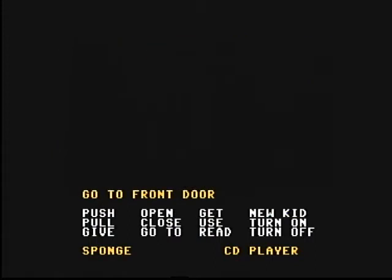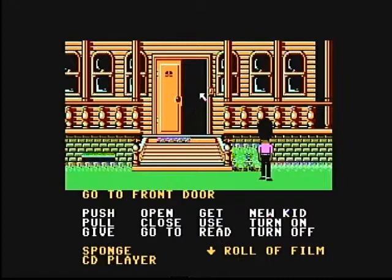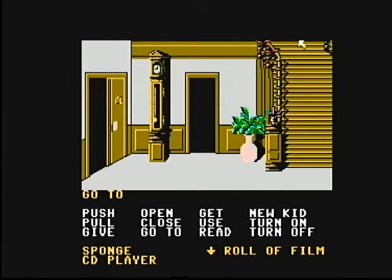Alrighty. Open front door. It's already open. What am I doing? There it is. Get roll of film. I mean, I know Wendy's standing right there and she could have gotten it, but she can't do anything with it anyway, so might as well just have Michael walk all the way down there and get it. Exactly.